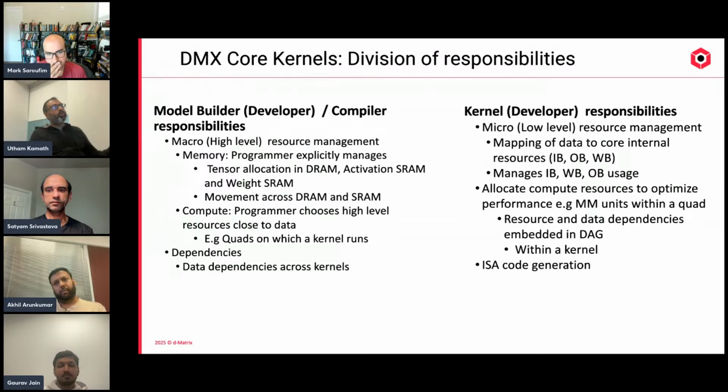All right, so let me talk a bit about the division of responsibilities when you're writing a core kernel. The kernel takes up the responsibility of doing certain things, and the remaining part lies with the developer, if you're following the model builder approach. Or the compiler, if you're integrating a kernel with the compiler; then the compiler has to have enough features to do this. The way we look at it, the model builder and the compiler do macro resource management, very high level, and the kernel does micro resource management. What do I mean by this? The programmer explicitly manages tensor allocation in DRAM and in the main parts of the SRAM. Our SRAM has what we call activation SRAM as well as weight SRAM. And the developer manages the movement of data from DRAM to the SRAM.